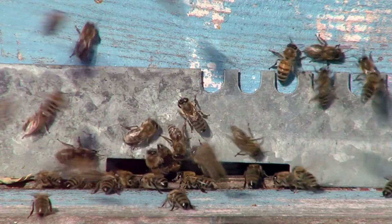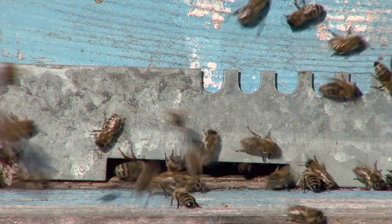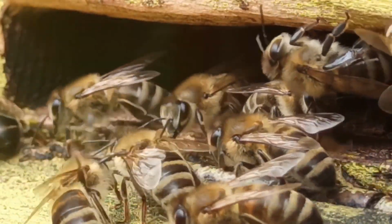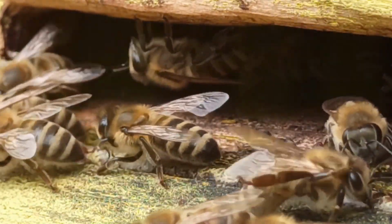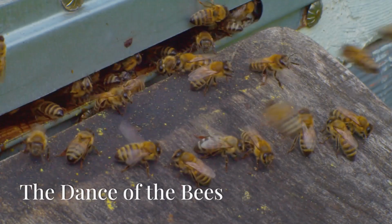The hive, a symphony of coordinated movements and intricate communication, is a testament to the power of collective effort. Each bee, working tirelessly for the greater good, contributes to the colony's success, a remarkable example of cooperation and selflessness in the natural world.